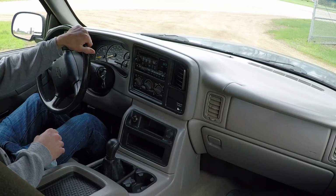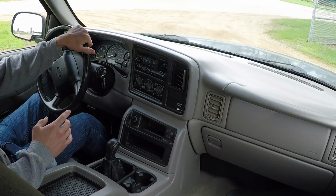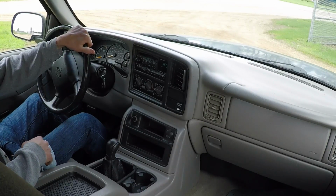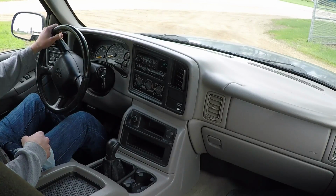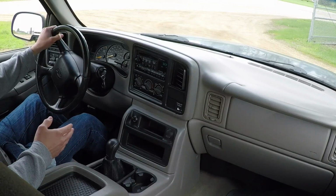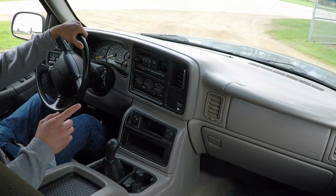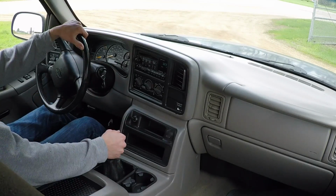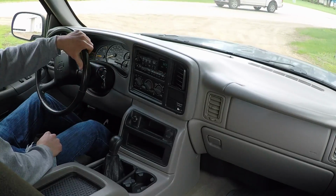So just going to do some normal driving, and talk about some harder acceleration stuff later, but this truck is not meant to be driven at full throttle. It's not fast, so I'm not going to do a lot of full throttle pulls or anything like that. Just going to show how the shifter looks driving, some normal driving, talk about a couple things later, but let's just get started. See what it looks like driving.